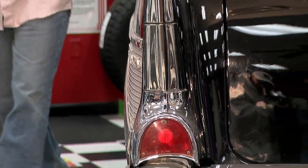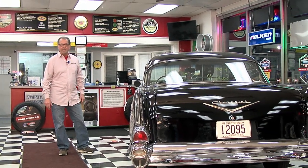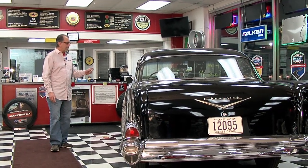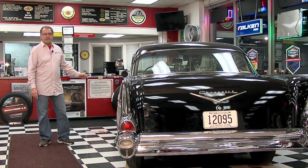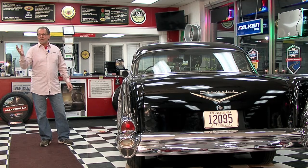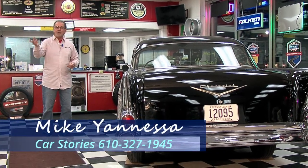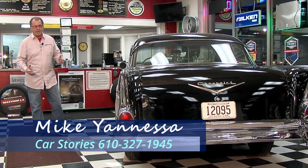So what do you think of this one? Black '57 2-door hardtop Bel Air, factory 4-barrel, automatic, power steering, no power brakes. So every car has a story, right? That's the name of the show. And generally, when you talk to your friends, they say, well, I had one when I was in school, or my wife had one, or whatever.